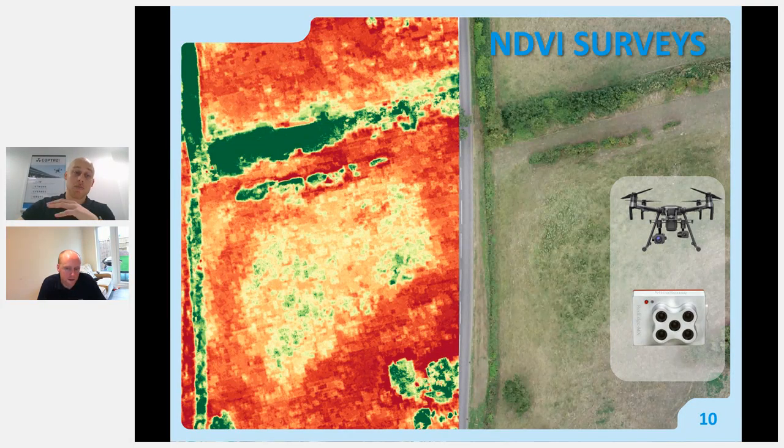This is something which I find really exciting, because this is something which, especially in the agricultural industry, is becoming a really big front runner. Yeah. So how are you guys using NDVI?